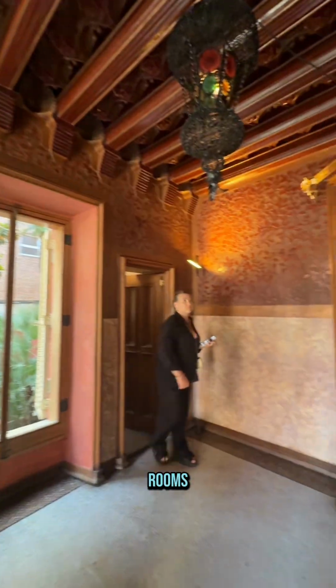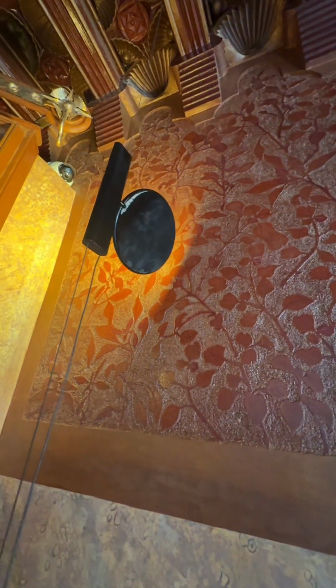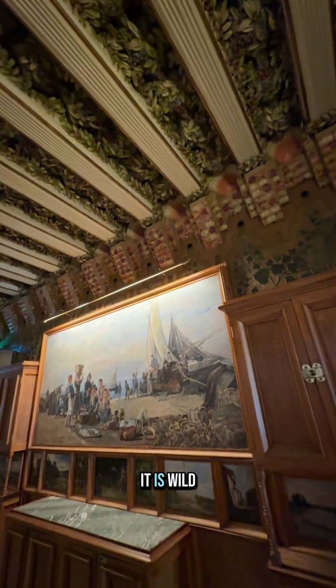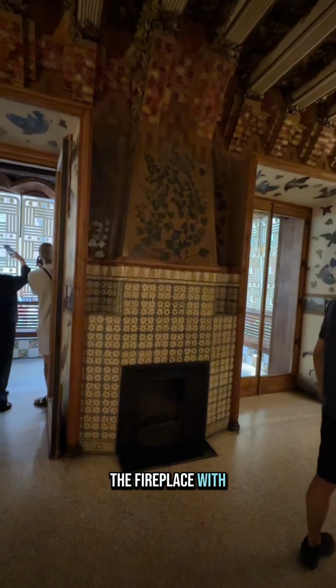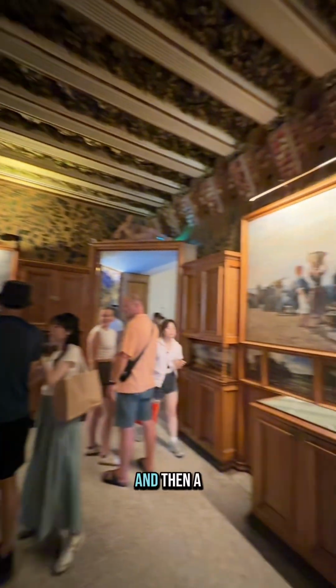Here is one of the first rooms. I mean, look at this door. That's amazing. The tiles on the floor are all made from recycled tiles of things that he found. This is the dining room, and it is wild. Let me see if I can get all the details. So it's like roses and olive vines, the fireplace with ivy. I mean, it's just nuts. And then a huge painting.